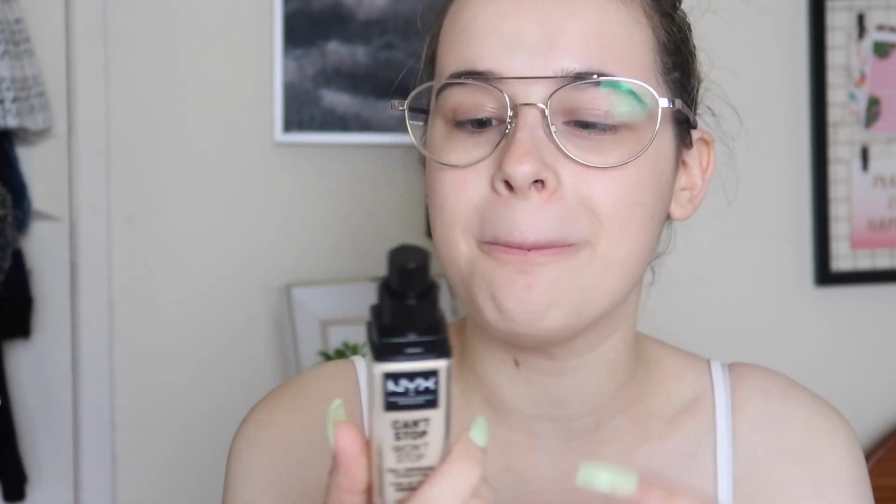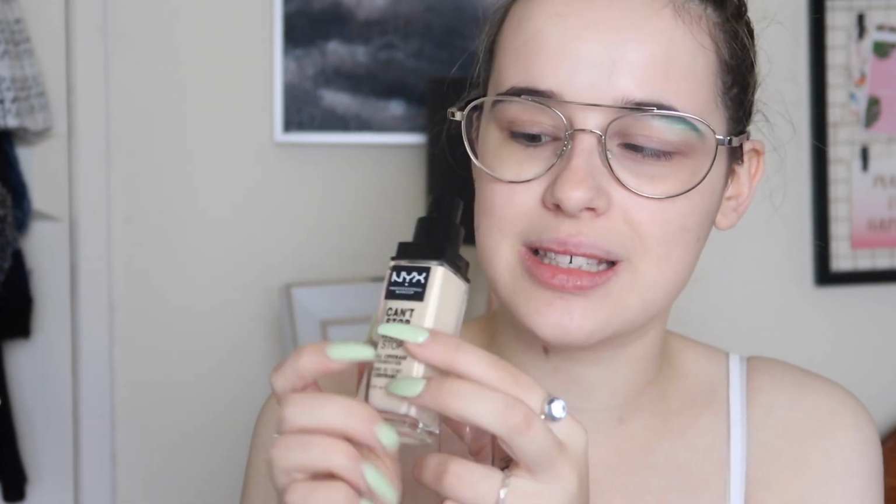Oh, you can see the foundation does come with a pump, which is such a good thing because foundations with a pump are my favourite type of foundations. I feel like they just apply so much better with a pump. It comes in this glass frosted sort of packaging. Quite skinny packaging, but I feel like it's quite nice.